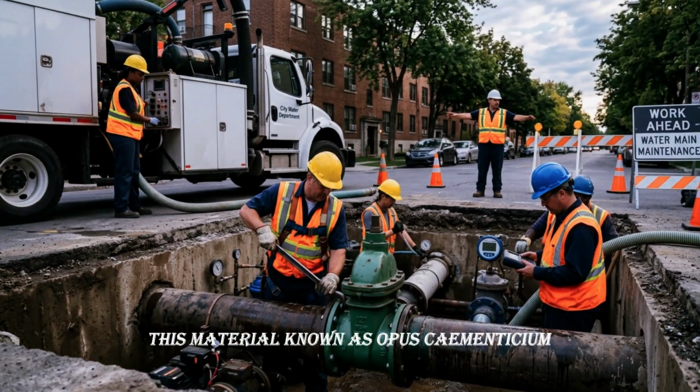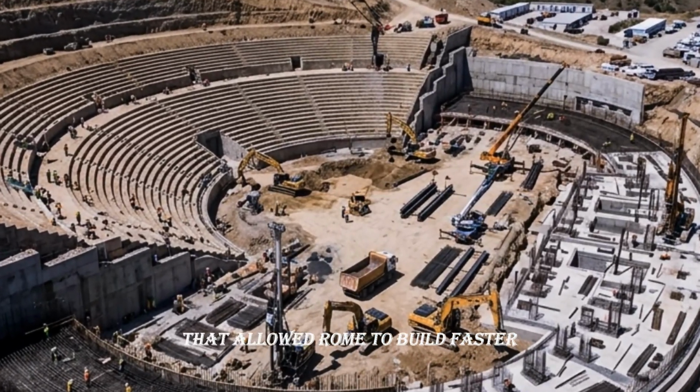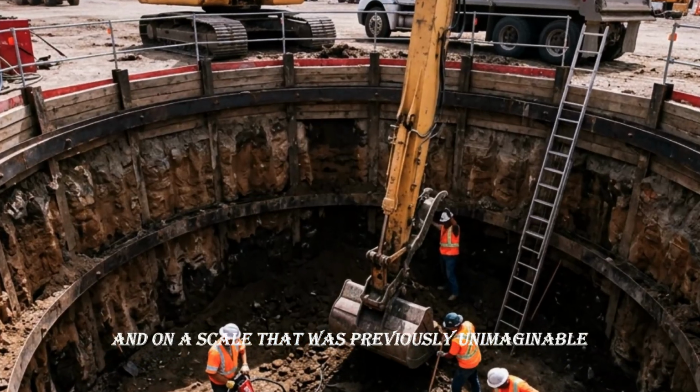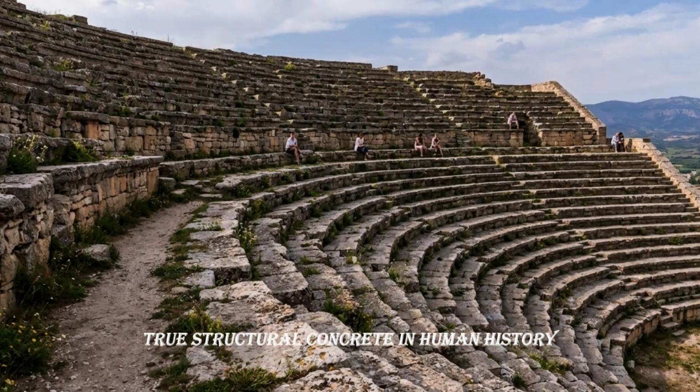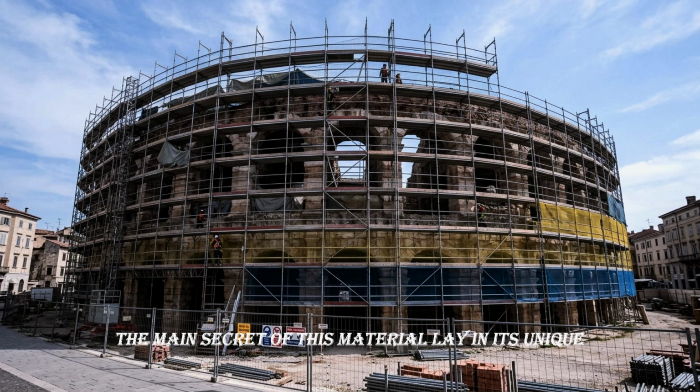This material, known as opus caementicium, was a true technological revolution that allowed Rome to build faster, higher, stronger, and on a scale that was previously unimaginable. It was not just mortar. It was the first true structural concrete in human history. The main secret of this material lay in its unique binding agent.